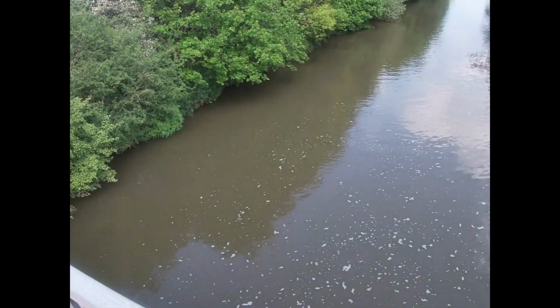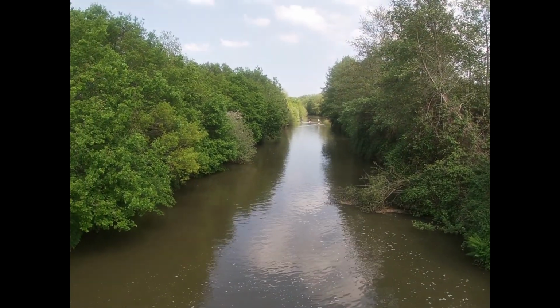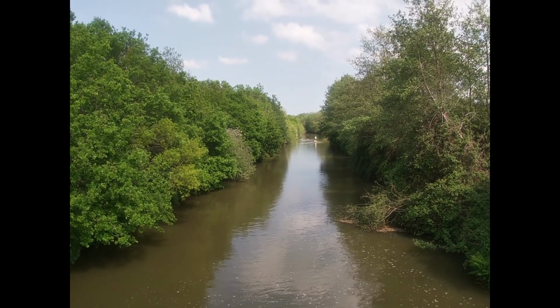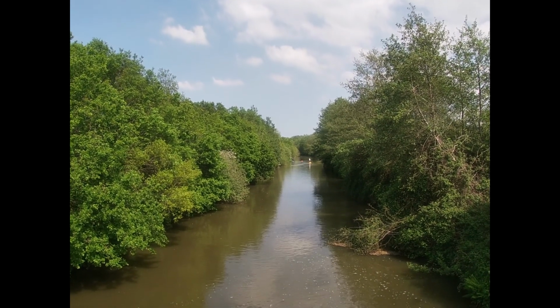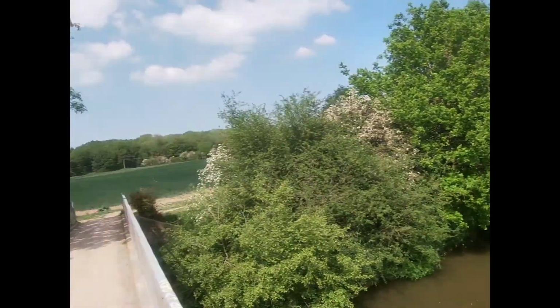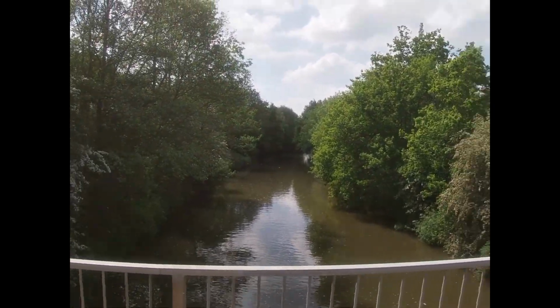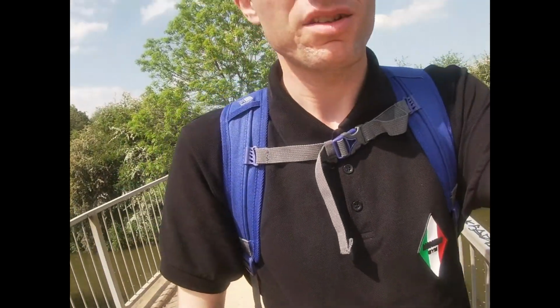I'm going to just bring you back up to the Green Mile so you can see people enjoying themselves on the river down there. And the water boards. So the sun's come out today, which is nice. Been here before. This is Penshurst Bridge. Now we're going to go and try and hunt down the original course.